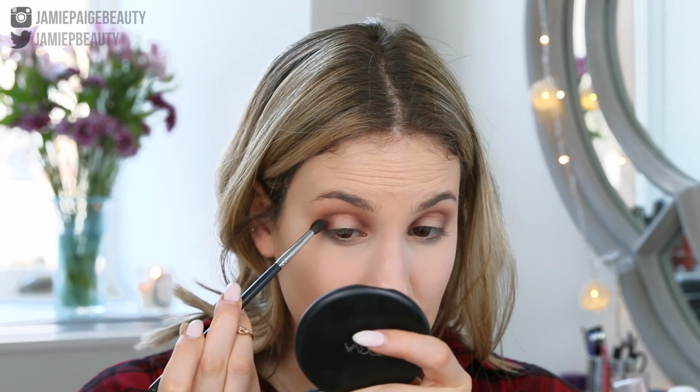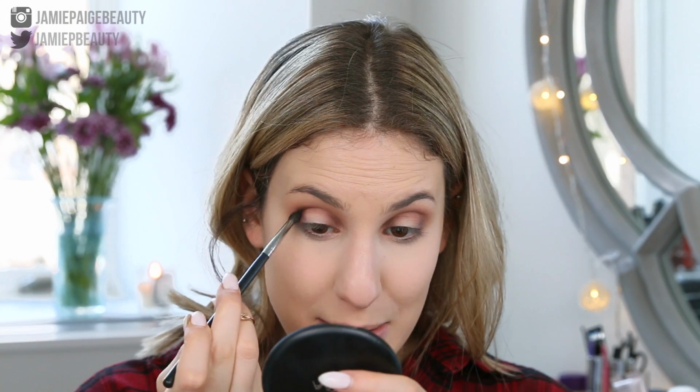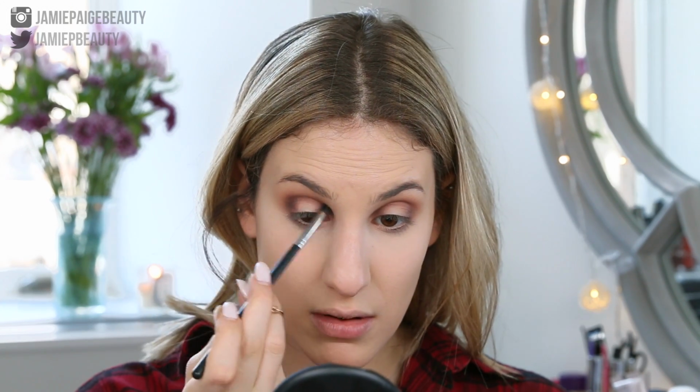And then really just darkening that up right there to add a really nice amount of depth. This is the step that really will bring everything together.